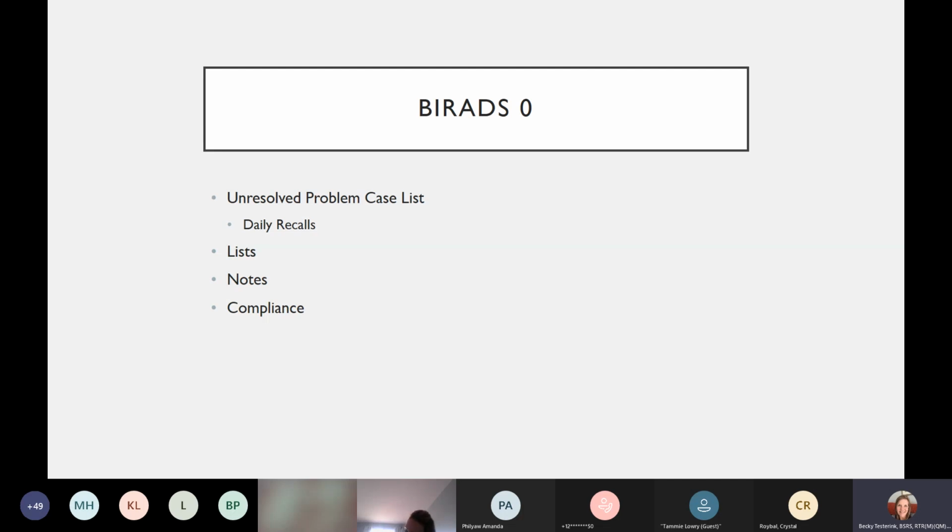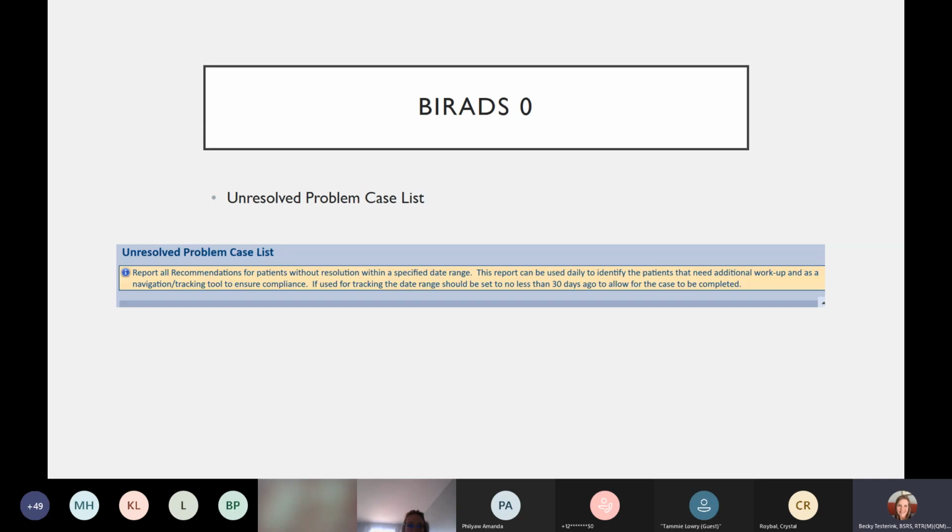It's one of the things that we've used most, probably, because here's our yellow box. These are all the recommendations for patients without resolution, and you can specify the date. This report can be used daily to identify the patients that need additional workup and as a navigation tracking tool. So what we're going to talk about today is all of our zeros.